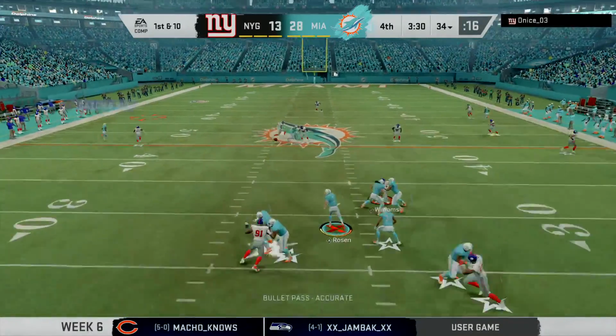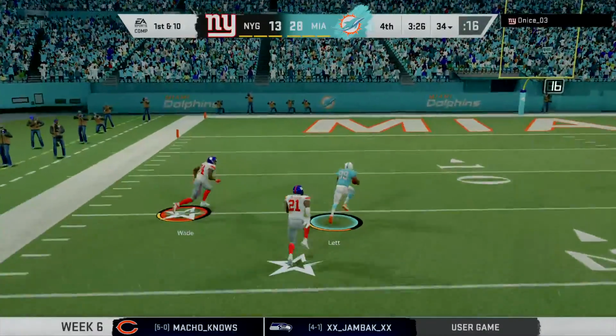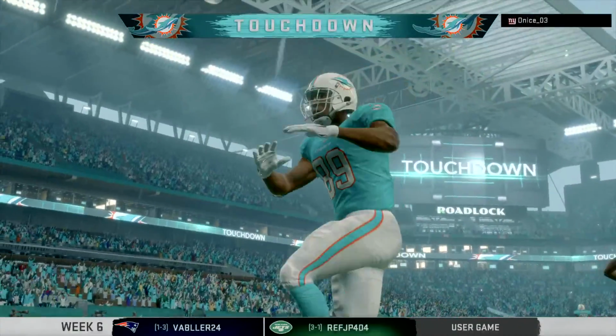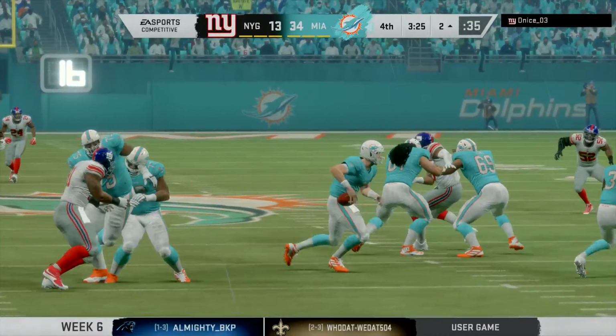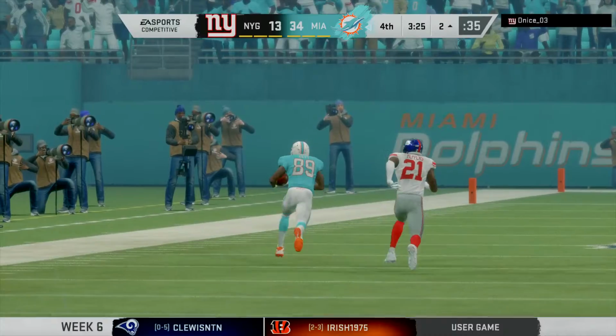Now Rosen. So left side, it's complete. And he's free going down the left side. It's a foot race. And all the way in for a Miami touchdown. A big play there, 66 yards. And the Dolphins are able to extend that advantage.